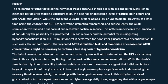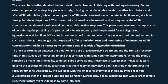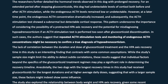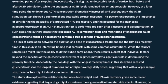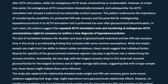In such cases, the authors suggest that repeated ACTH stimulation tests and monitoring of endogenous ACTH concentrations might be necessary to confirm a true diagnosis of hypoadrenocorticism. The lack of correlation between the duration and dose of glucocorticoid treatment and the HPA axis recovery time in this study is an interesting finding that contrasts with some common assumptions.